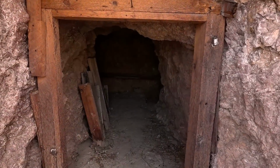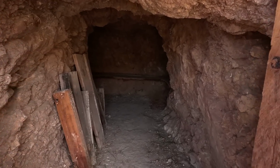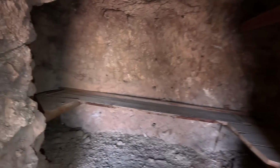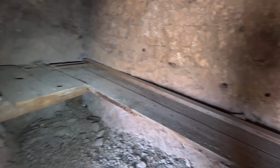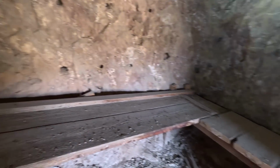Honestly, kind of just looks like this might just be, oh yeah. Kind of looks like just a little workbench area, or maybe I'm sure this was a break room station or something. Huh.